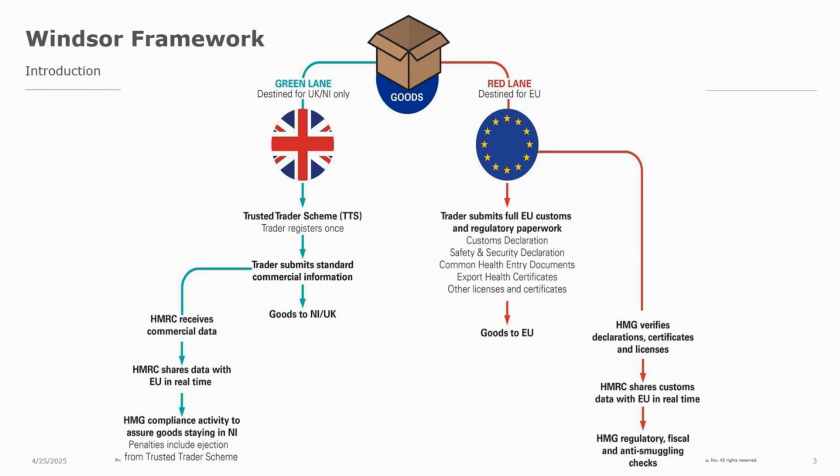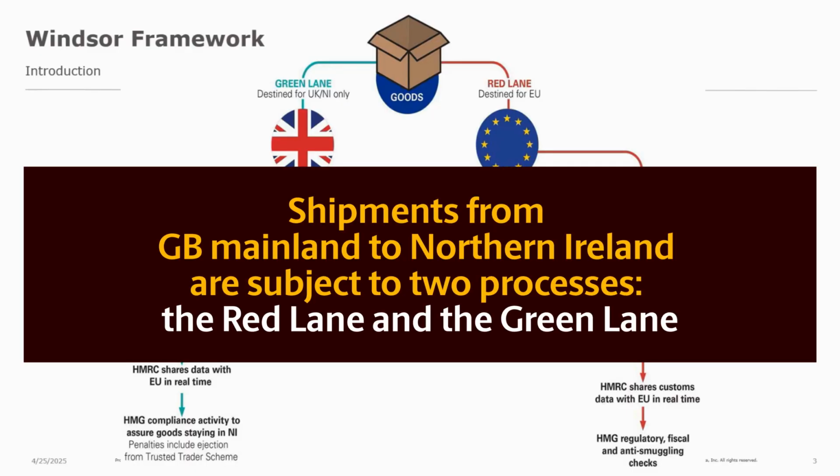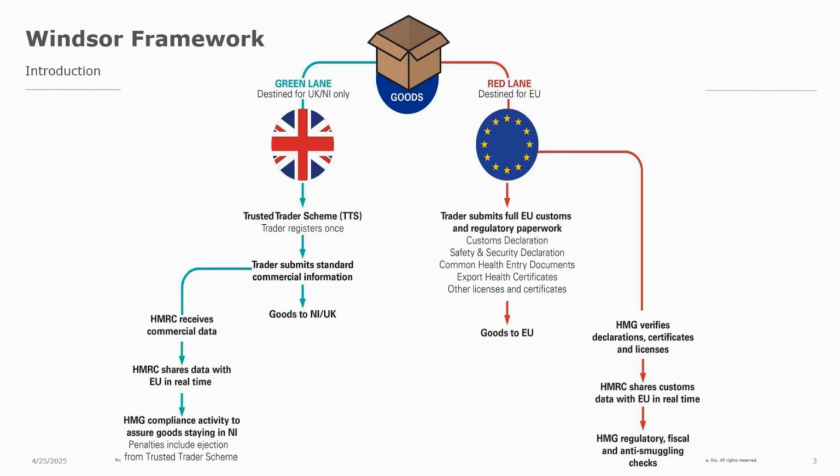And really, shipments to Northern Ireland will be treated by UPS very much like an international destination because we have to complete customs clearance and various system requirements from HMRC and other government agencies. So there's two processes, red lane and green lane. So green lane are all shipments from UK mainland destined to remain and be consumed in Northern Ireland.